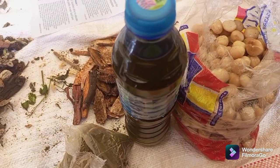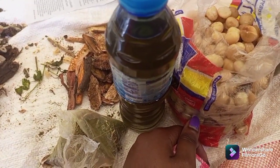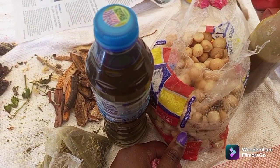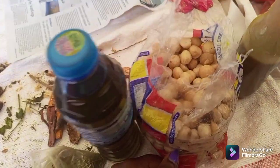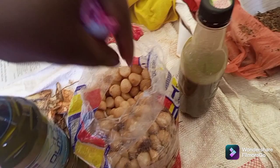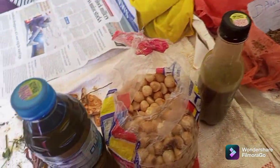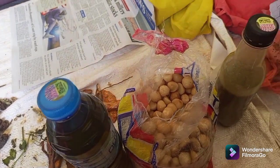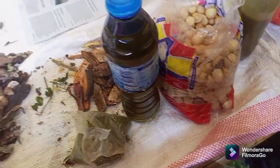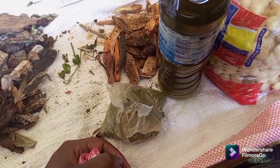Here comes the macadamia. This is the macadamia, then this is the macadamia oil. So macadamia is a medicine. It boosts your immunity. Then the macadamia oil also boosts your immunity. At the same time, it is used as an additive in your meal. The way you add vinegar in your meal, that's the way you add the macadamia oil.